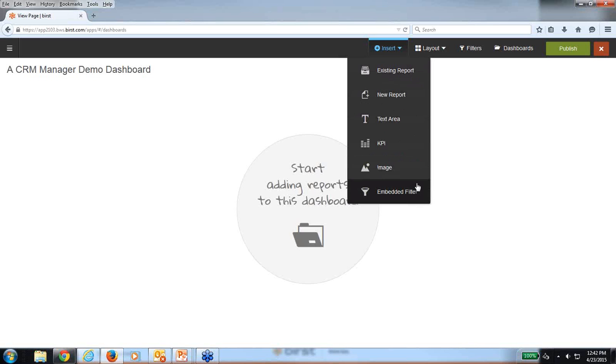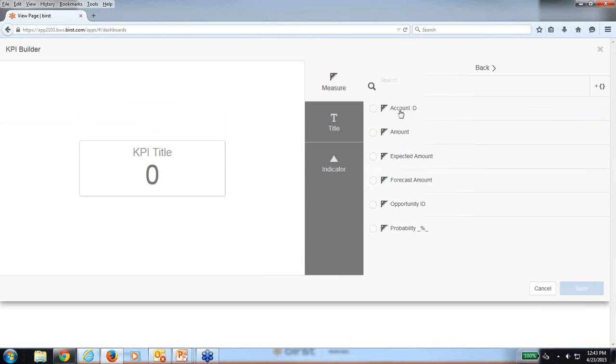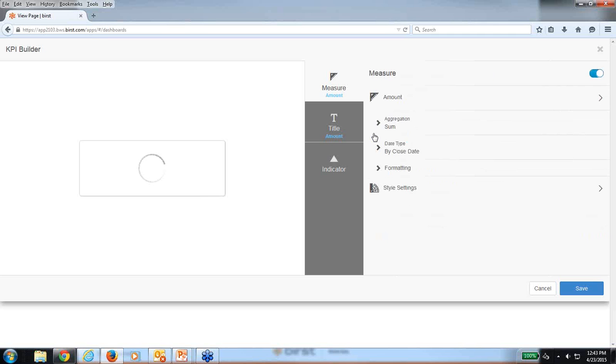So right away, because I've processed data and I have a user-ready data mart behind the scenes, I can go ahead and start adding key performance indicators. I can click on KPIs. It will show me my semantic layer. It shows me all of my data points that Birst has built for me and will allow me to place these data points as KPIs on my dashboard. My users might want to see, for example, the amount field. Okay? I get an example of what that amount field would look like.